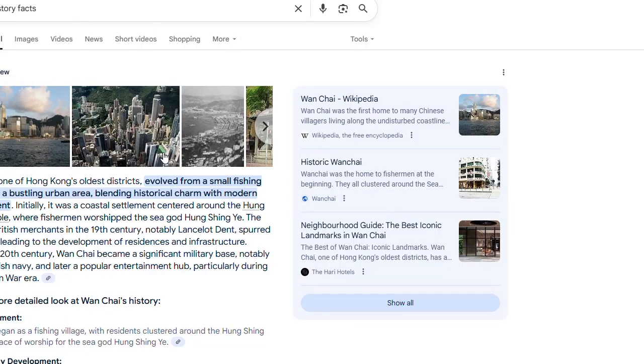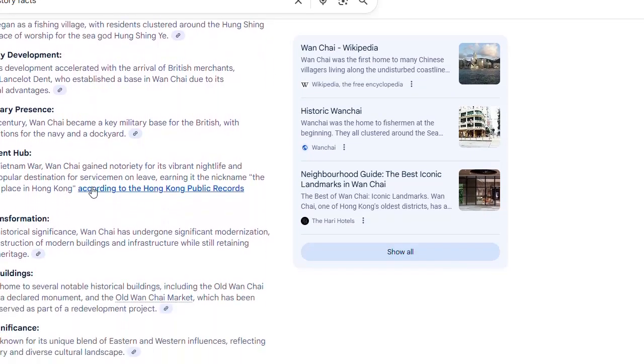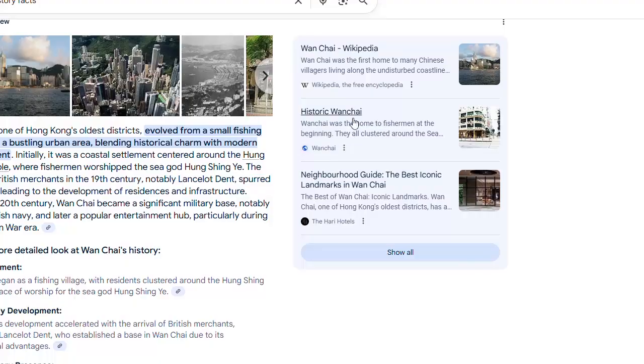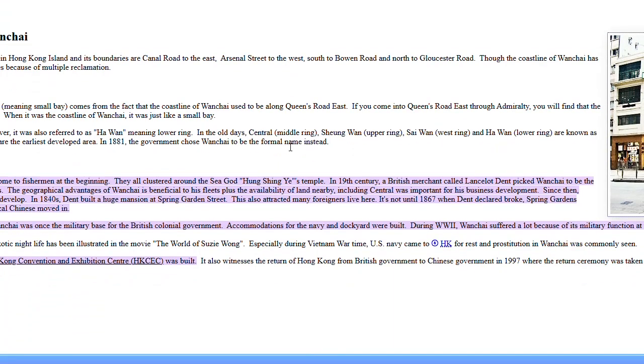Wan Chai was originally known as Ha Wan, meaning lower ring in Chinese. Wan Chai was home to Chinese villagers and fishermen clustered around the Hung Shing Temple, dedicated to the sea god Hung Shing. Its name means small bay, reflected in the original coastline before extensive land reclamation reshaped the area.